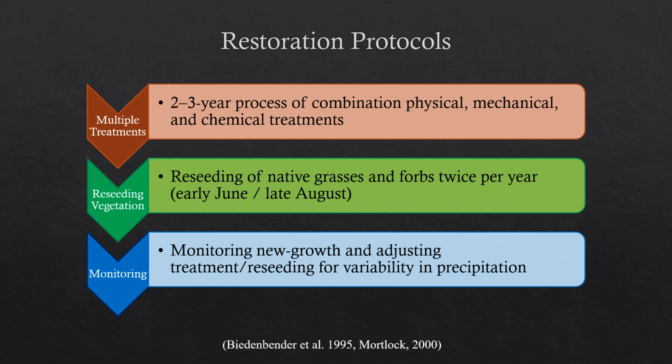Once spring arrives, new growth of Lehmann's lovegrass will be treated either with a mow in high density pastures lacking native vegetation or a glyphosate spot treatment to work around native vegetation. In early June, the treated pastures are to be reseeded using a mix of native grasses and spring forbs. In late August, pastures are to be reseeded again using a mix of native grasses and fall annual forbs.